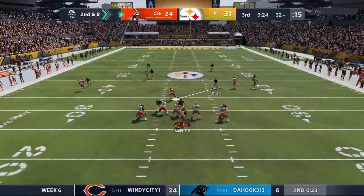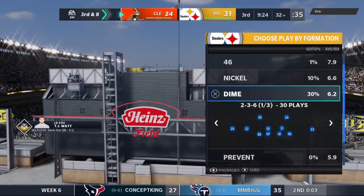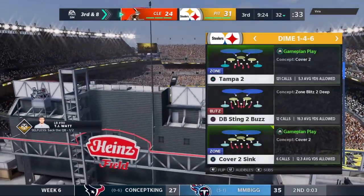They'll go with Snell here on first down. And he's going to take this across the 50 into Browns territory, and give him 4 yards there. It'll be second and 6.